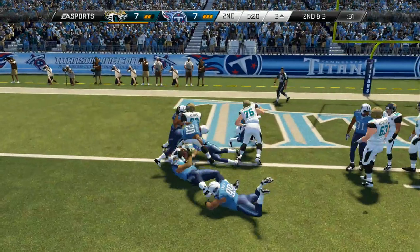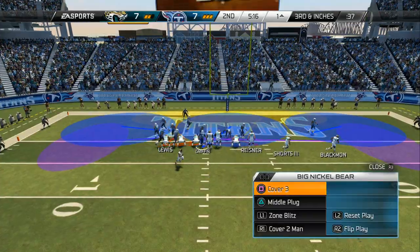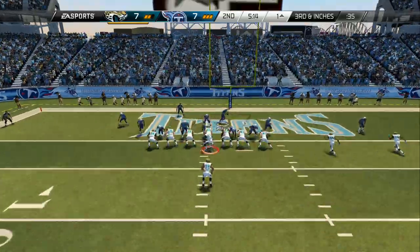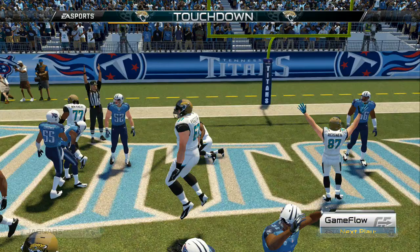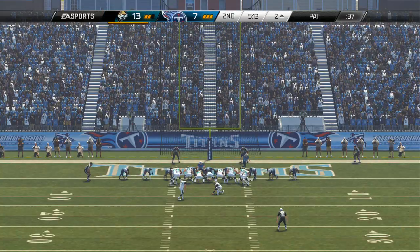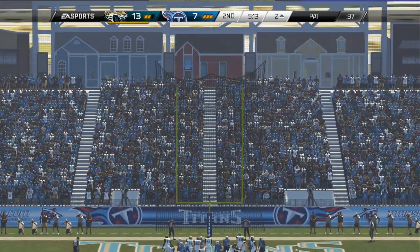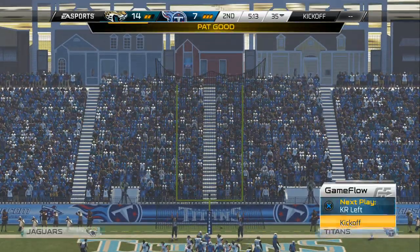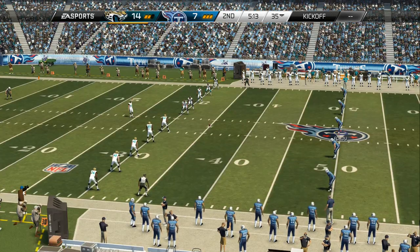Maurice Jones-Drew gets it here. Oh man, he almost gets in the end zone. So close to getting over the goal line. Maurice Jones-Drew jams it across the goal line for the touchdown. Well, the defense knew that they were probably going to see a run here in third and goal. And what do they do? It doesn't matter. They still get blown off the line of scrimmage by the offensive line. Nice job. Jaguars ready for action.